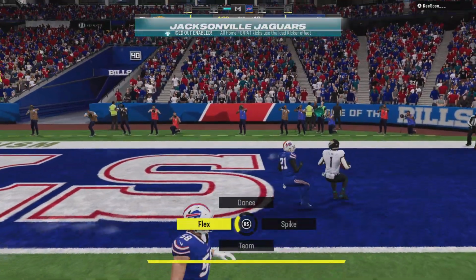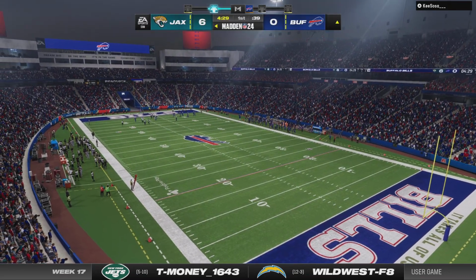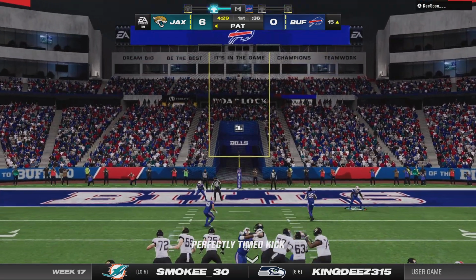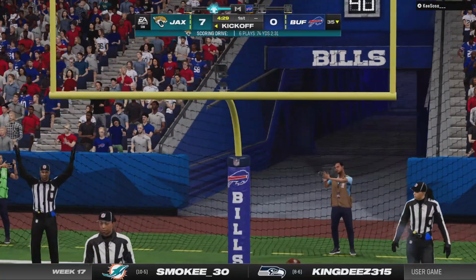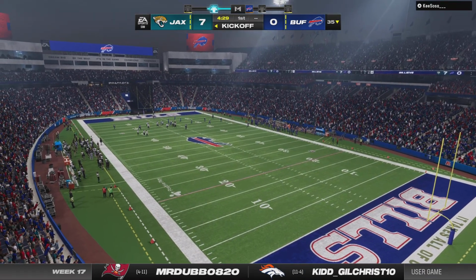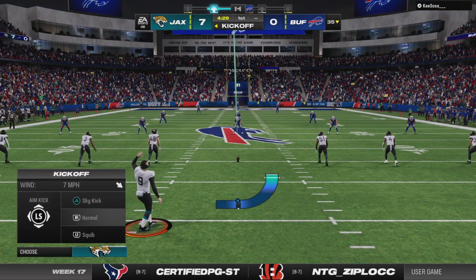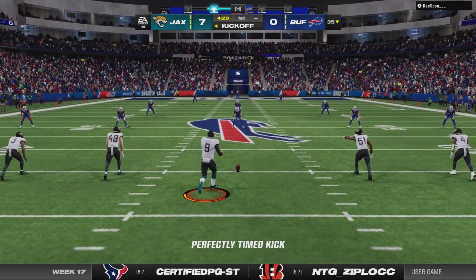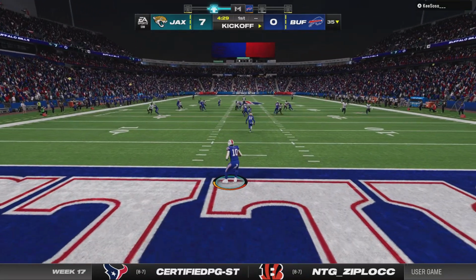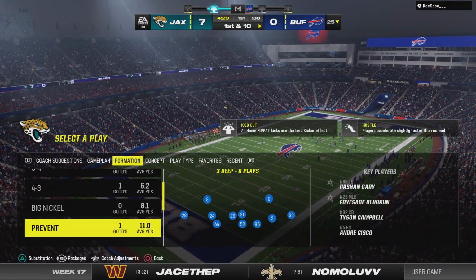ETN will score. Touchdown, Jacksonville. Point after here coming up. And this is up and good. The score now 7-0 Jaguars. After the touchdown, Cook now to kick this one away. And a couple yards deep, he'll go to a knee. He won't return it. And they'll take it out to the 25.